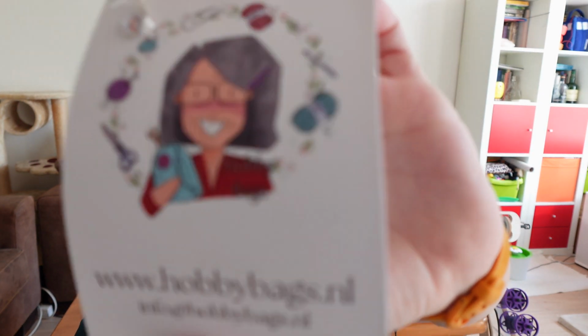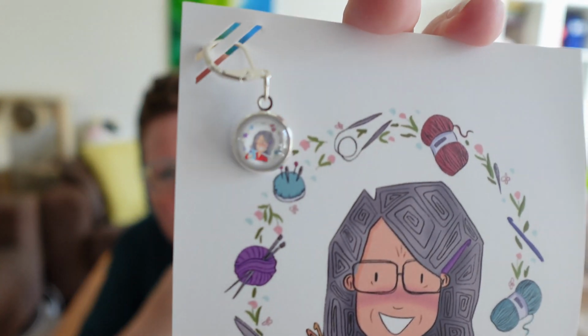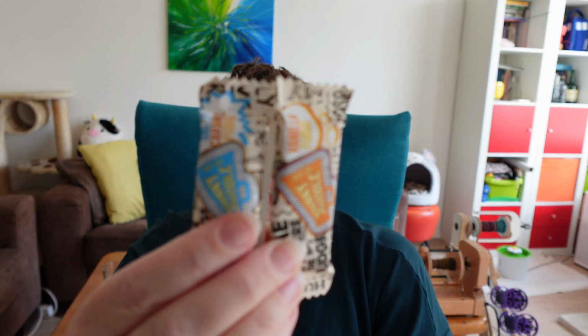So yeah, here we have Hobbybags, a card. The lovely Inge is on there, and on the stitch marker. I think that's so clever. There is some nice tea in it as well, and fudge, which I can probably eat because I checked all the ingredients, and I should be able to eat at least one of them, which is awesome because it's very rare that I find candy I can actually eat.